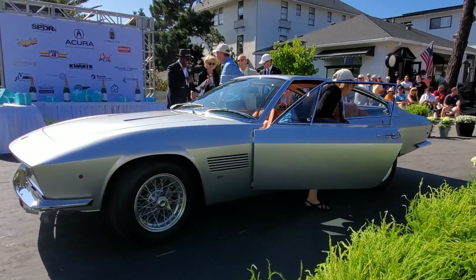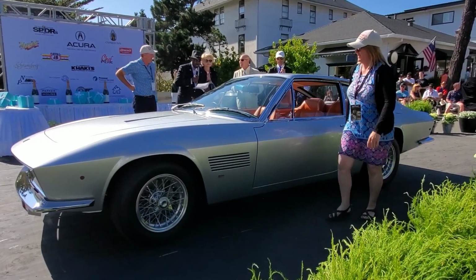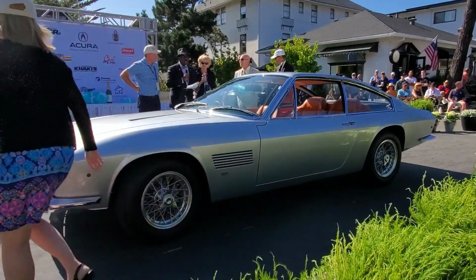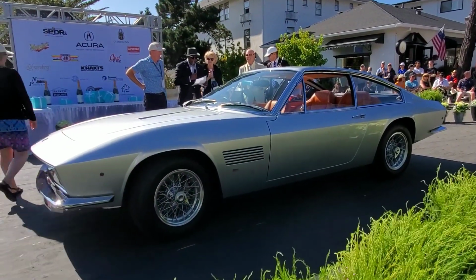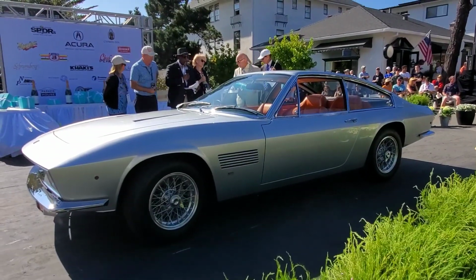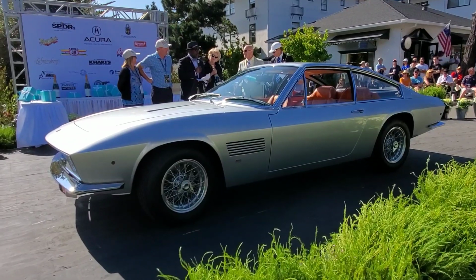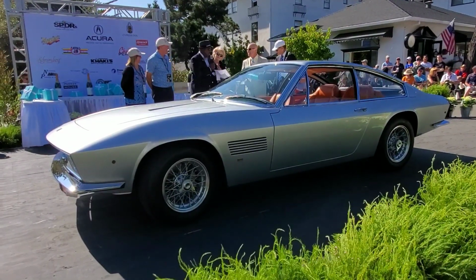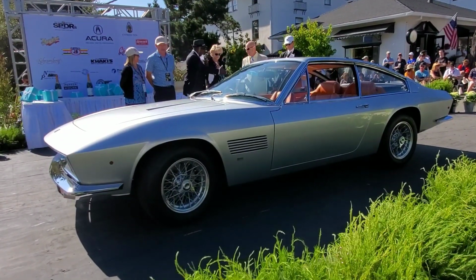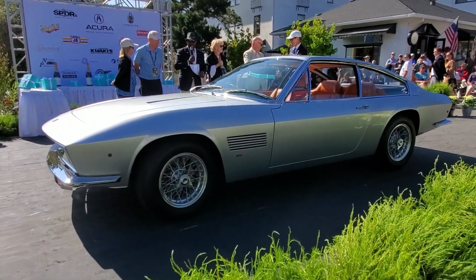I was going to make a point of saying that one of the reasons why Bobby is presenting this award is because he was instrumental in making the Concours on the Avenue happen so many years ago. We are here for the 13th year thanks to Bobby's efforts at the very beginning of this, and we are very, very grateful to you for that. Thank you very, very much. Always been a big supporter of the event.